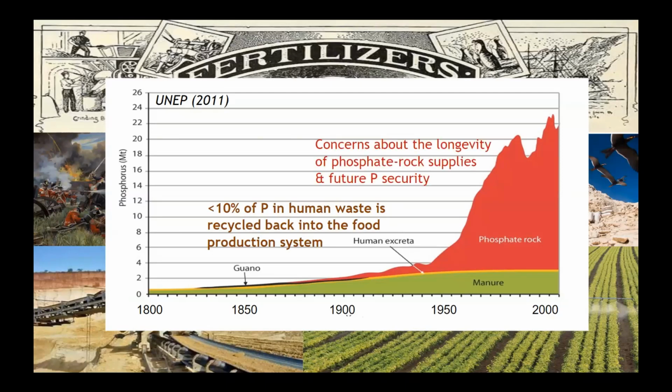Thank you. And with less than 10% of phosphorus in human waste recycled back into the food production system, farmers have become increasingly reliant on mineral phosphorus fertilisers. And of course, we face the prospect of long-term future phosphorus security issues. Phosphorus is a non-renewable resource, and there are concerns about the longevity of phosphorus rock supplies and the fraction that is economically and geopolitically feasible to extract.